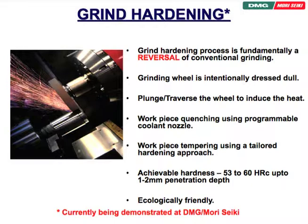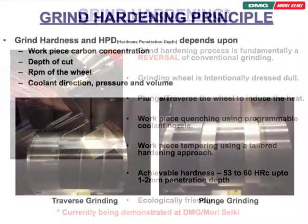Now, of course, if you have a volume of thousands of pieces and a furnace is justifiable, that's the way to go. But if you have a small application where you are running 15, 20, 25 pieces daily, you don't want to heat up the furnace, because the furnace is going to consume a lot of electricity and it's going to increase the pollution, so it's not environmentally friendly. But grind hardening has a very low carbon footprint.